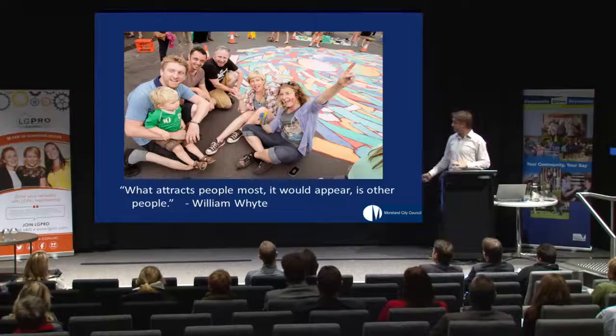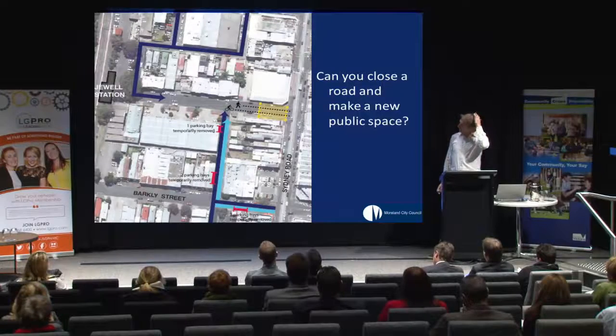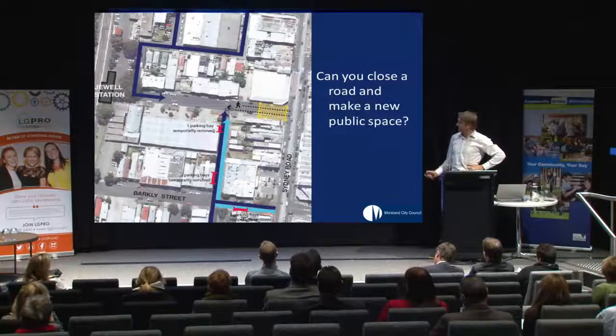What attracts people most, it would appear, is other people. And if you just take that simple statement, you can build on that. And then we started getting a little bit more ambitious and said, well, could we actually close that road to vehicles altogether? Is that possible? And we looked at the alternative routes in and out. And this would be open to, obviously, pedestrians and bikes.